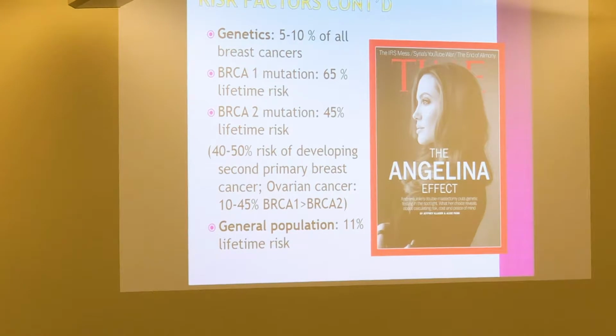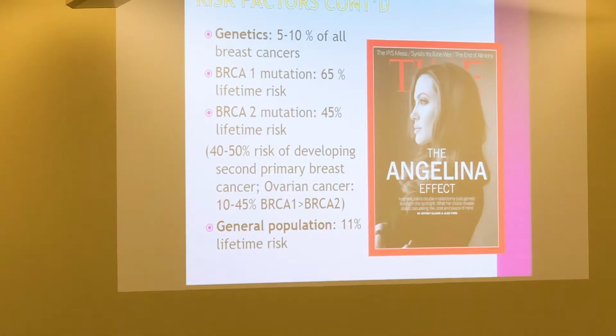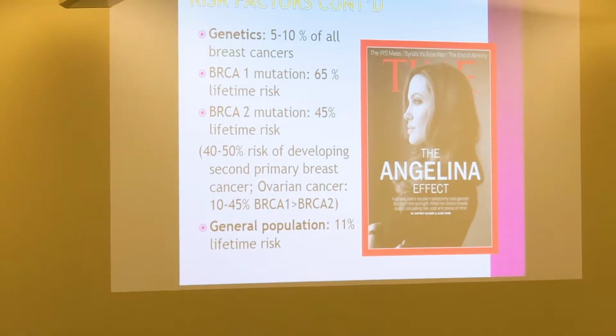Other risk factors that we definitely cannot control are our genetic predisposition to breast cancer. We all have two genes, which are called BRCA1 and BRCA2. However, some patients acquire certain mutations or changes in these genes. Because of these mutations, we have cell growth or proliferation that happens, and these patients are at a much higher risk of breast cancer.